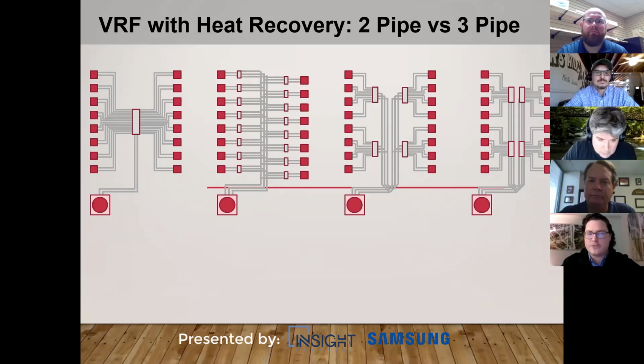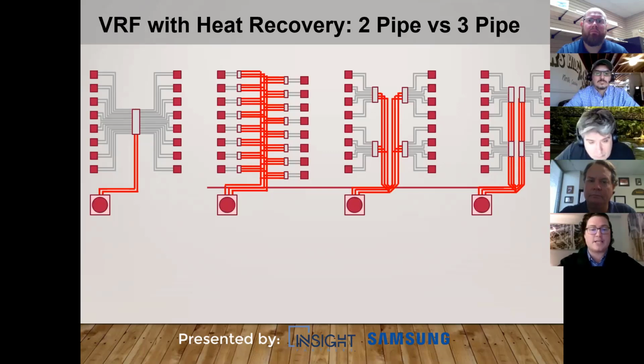So in your far left, you have the two-pipe. The red right now is giving you the example of two pipes to three pipes. So the far left, that's two pipes, as we discussed, from your condensing unit to your MCU, BC controller, or BS box. And on all three of the right manufacturers, these are layouts you could do with a three-pipe system.